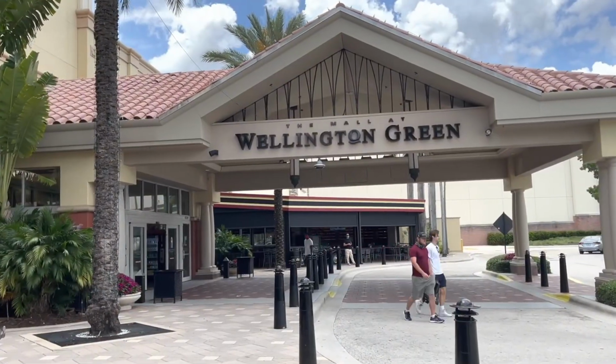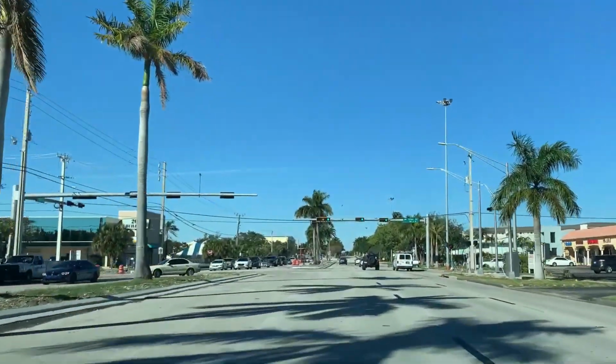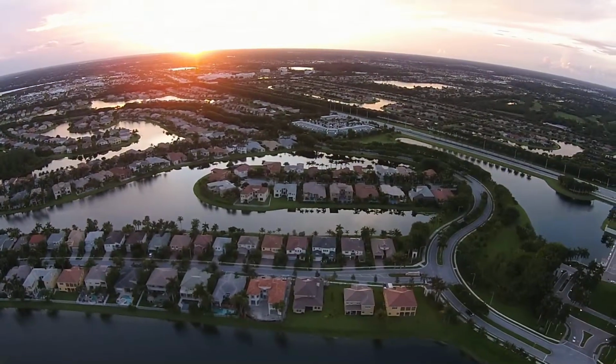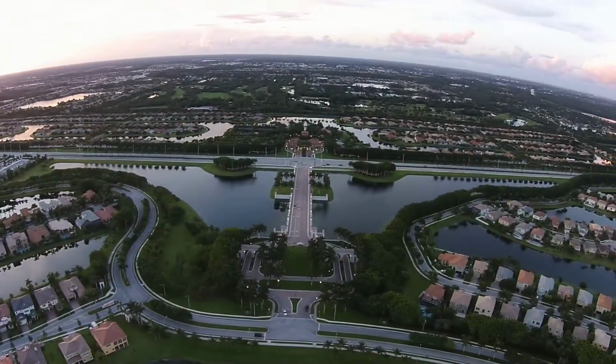So this is a community that you're buying for the location. Wellington Green Mall is right up the street, close to the turnpike. I think I mentioned that. 441 corridor, State Road 7. You can get to Boca Raton in about 25 minutes here. Wellington is the equestrian capital of the world. So if you're a horse person, homes here, like in the polo season, which is January through mid-April, people rent their homes here for a significant amount of money.